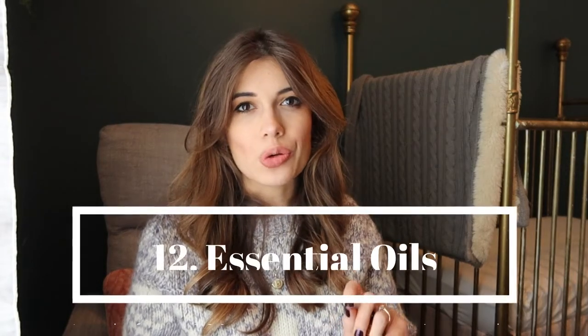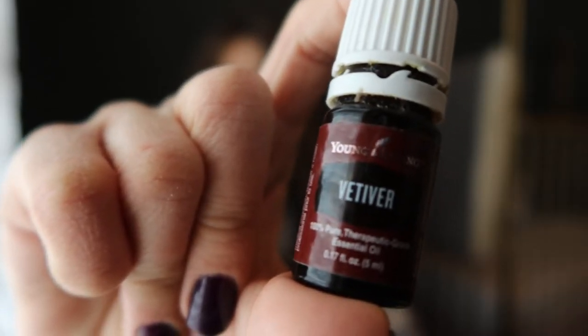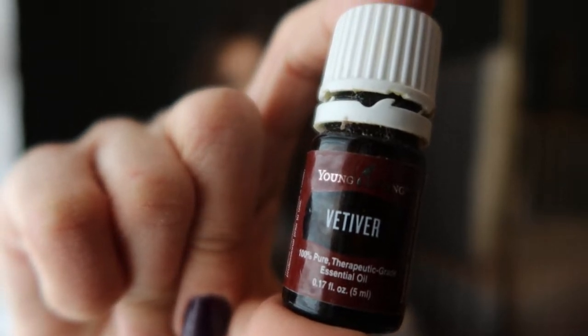Another few essential oils that I found very helpful, before we knew about the magnesium, we used a lot of vetiver and diffused this in her bedroom at bedtime. And it actually makes me sleepy when I put this in the diffuser. So it's a very mild, again, essential oil, but it does make you sleepy.